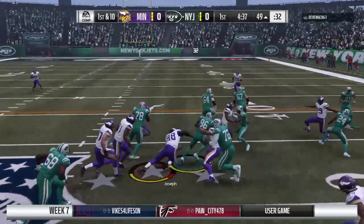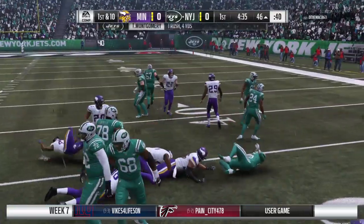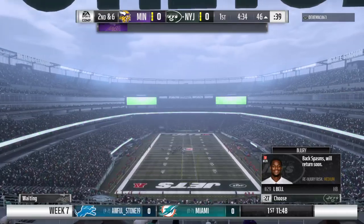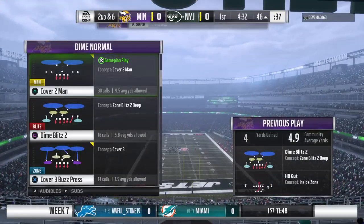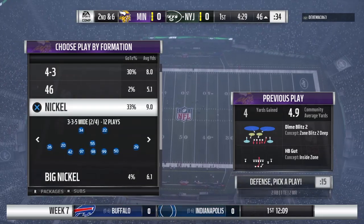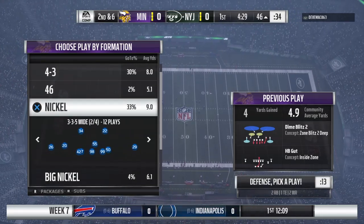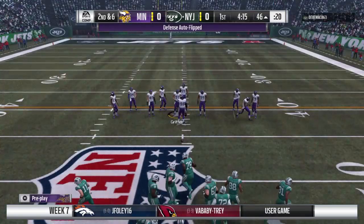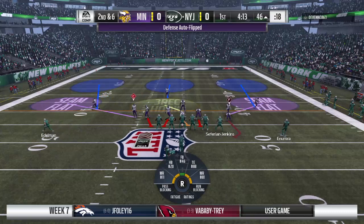A first carry here for Ty Montgomery, and he's got it across the midfield stripe and into Viking territory. Give him 4 yards there. It'll be 2nd and 6. When we see those runs to the perimeter, when we see those runs to the edge, we think about big breakers, don't we? In this case, it was a modest gain, but it does open up possibilities here on 2nd down.